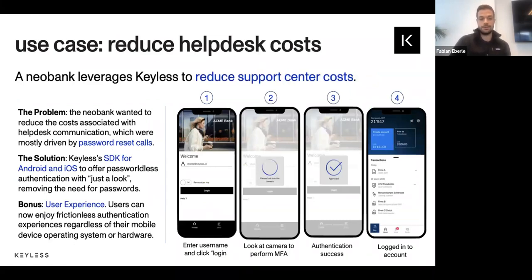Another example, and the last example for today, a neobank, so a modern bank, who's using Keyless to reduce support center or call center cost. And as initially mentioned, a simple reset can cost up to $70 in the enterprise. Typically about 20 to up to 50% of the entire call center operation is linked to password-related issues. So account resets, forgotten and lost passwords. So it is not just a user experience aspect, but also one that can help reduce operational costs in maintaining the access to user accounts.